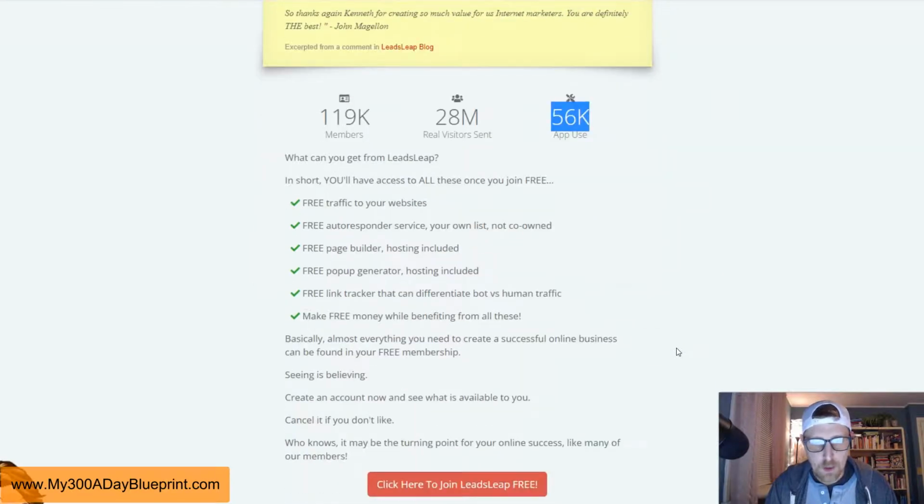All right, so what can you get from LeadsLeap? In short, you have access to all of these once you join for free. Free traffic to your websites, free autoresponder service, your own list, not co-owned. That means all the people that you collect on your list, they go right to you. LeadsLeap has nothing to do with the people that join your list. There's a free page builder with hosting included, a free pop-up generator with hosting included. There's a free link tracker that can differentiate bot versus human traffic. And you can make money while benefiting from all of these, okay?